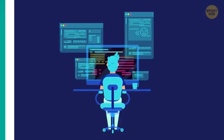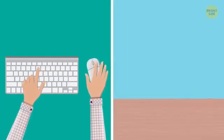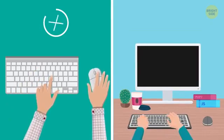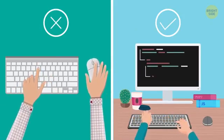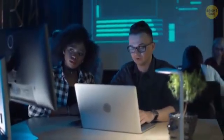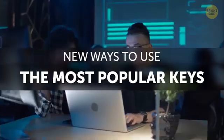You can spend hours in front of your computer for the easiest tasks, or complete them within minutes by using a couple of simple key combinations. The second option sounds way more tempting, right? So if you want to make your computer experience more effective, here are some new ways to use the most popular keys. Number 1. Letter keys.